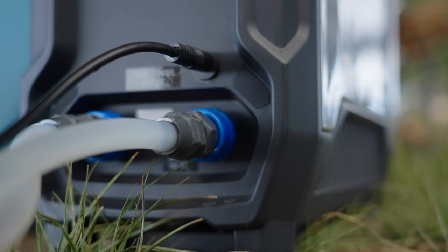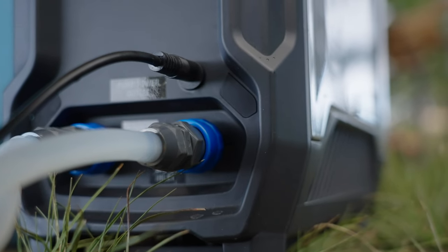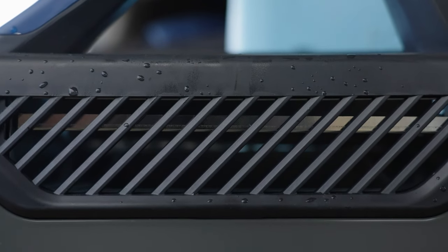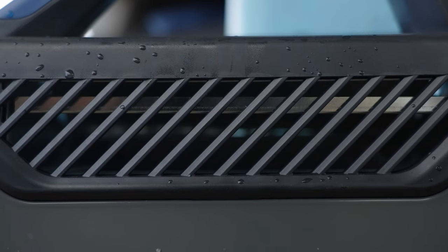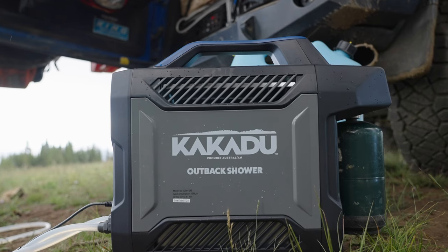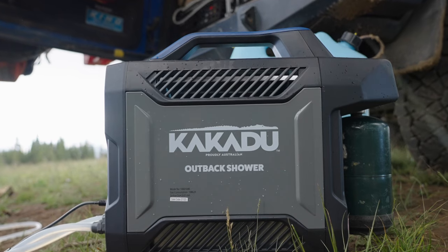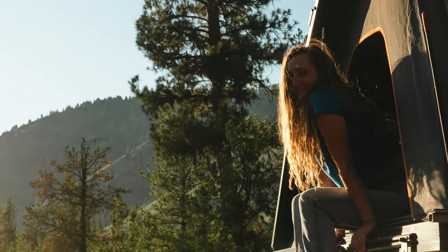Kakadu has built a brilliant compact system for overlanders and off-road ventures alike. With its low flow rates, it's just enough to be a real shower, but not overly wasteful of your precious water. This shower will absolutely be part of my kit on extended trips. With a 3-year warranty, a compact size, and a built-in rechargeable lithium battery to run its own pump system, this awesome piece of kit is approved by both myself and, more importantly, my commander-in-chief.